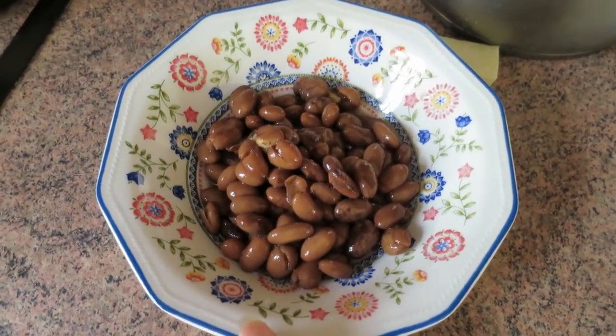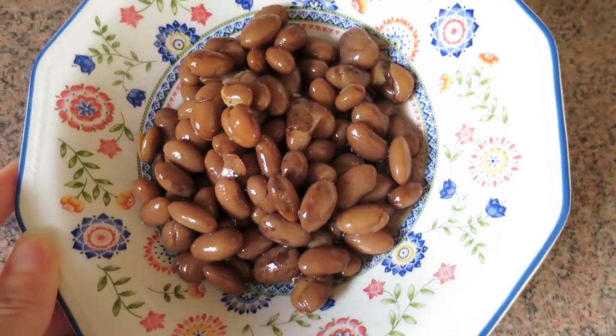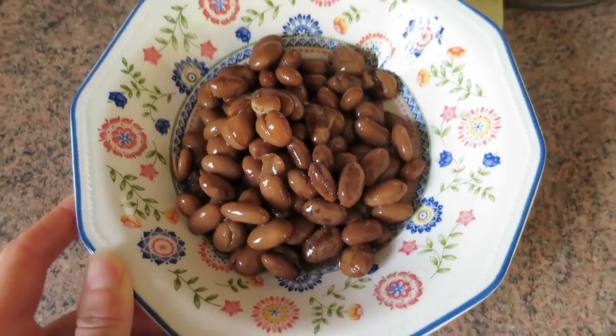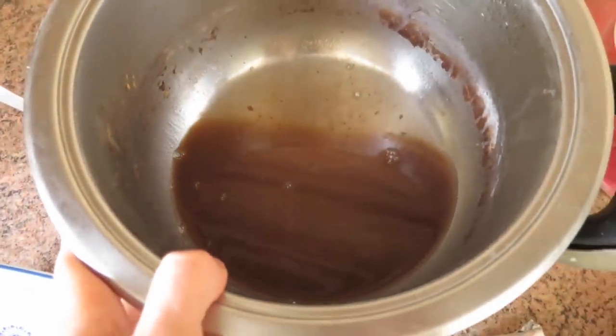I don't even know what kind they are. Somewhere in between white beans and kidney beans. They're kind of brownish and they're super, super good. So I also reserved their cooking liquid, which I'm going to use for the soup this evening.